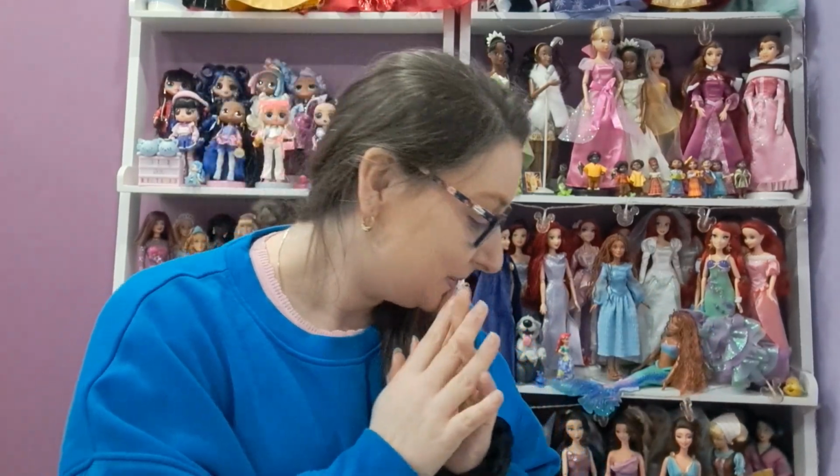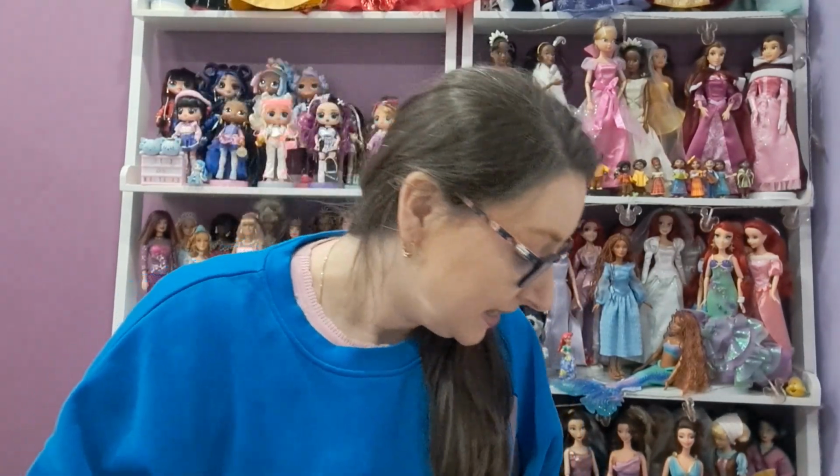So apparently it is Polly Pocket's 35th anniversary, and to celebrate they have released some new compacts. They released 4 compacts plus 1 purse. I got 2 of the compacts. I'm tempted to get the other 2. They are very cute, but we'll start with these ones to begin with.